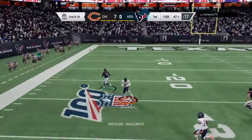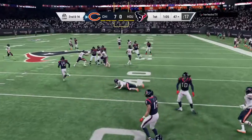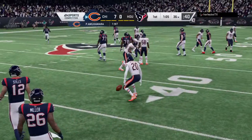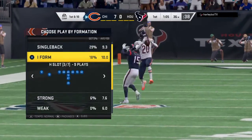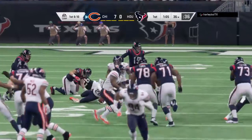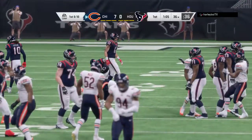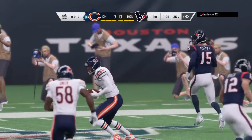Watson. He rifles one that's intercepted. Picked off by Prince Amukamara. And he's able to take this one back to the 36-yard line. Well, they didn't exactly show patience there, did they? Just down a score, they come out firing right away and compound things by throwing an interception. They put their defense in a really tough spot.